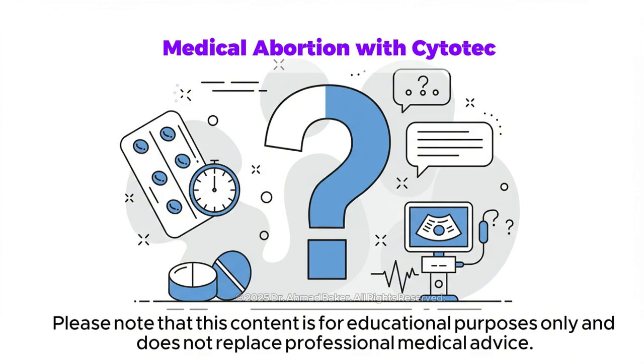They may recommend an additional dose or alternative procedure. How long does the process take? Symptoms typically begin within hours of the doses, with heavy bleeding lasting a few hours and gradually decreasing over days to 2 weeks. Can it be used in later stages? It's most effective in the first 9 weeks. Use in later stages is less effective and may require additional medical intervention. How do I confirm success? Heavy bleeding and tissue expulsion are initial signs, but an ultrasound after 1 week is the most reliable confirmation.